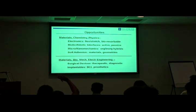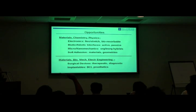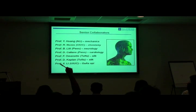Okay, so that brings me to the end then. This is an area that we think is interesting. There are a lot of fundamental problems in materials, chemistry, and physics. I've mentioned a lot of these, understanding these interfaces and soft adhesion, micro-organic mechanics. But in the context of a set of engineering outcomes in surgical devices, implantables, brain-computer interfaces, that we think could have larger societal value. And so we're pursuing those aspects as well.